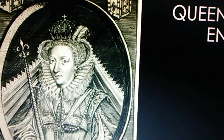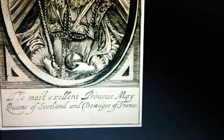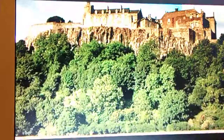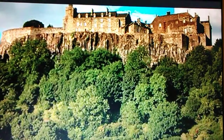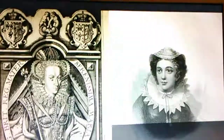They call her Bloody Mary because she killed all the Protestants. The most excellent Princess Mary, Queen of Scotland and Dowager of France. So that's how King James ruled Scotland and France because of his mother. This is one of Queen Mary's castles in Scotland that's still standing here today.